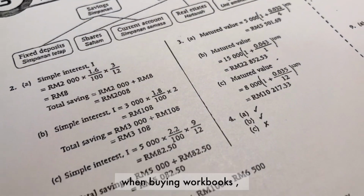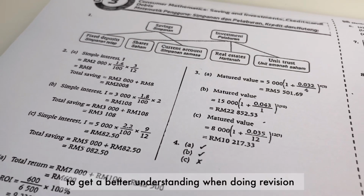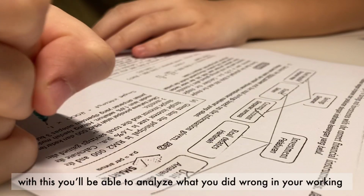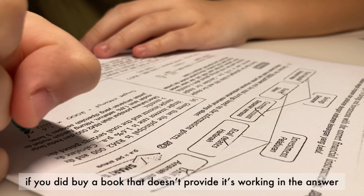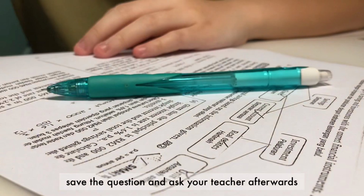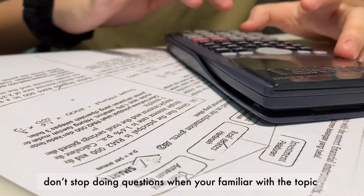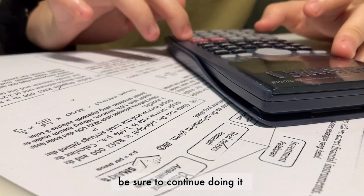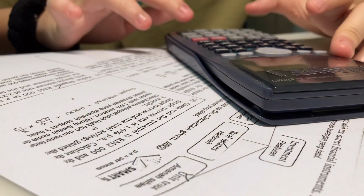When buying workbooks, try finding those that provide working answers to get a better understanding when doing revision. With this, you'll be able to analyze what you did wrong in your working. If you did buy a book that doesn't provide its working in the answer, save the question and ask your teacher afterwards. Don't stop doing questions when you're already familiar with the topic. Be sure to continue doing it so that you won't lose your basic understanding of the topic.